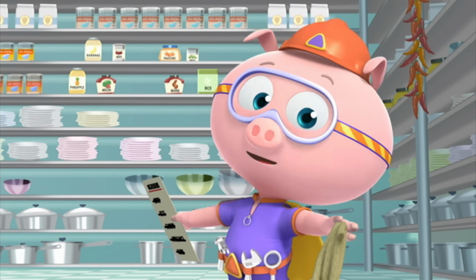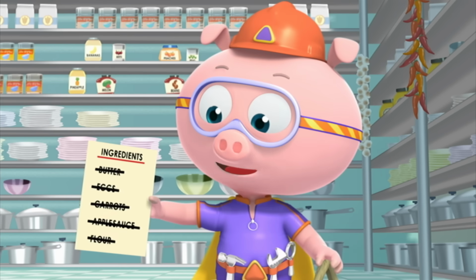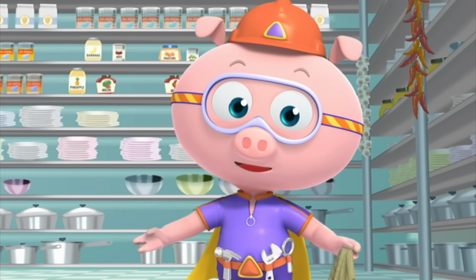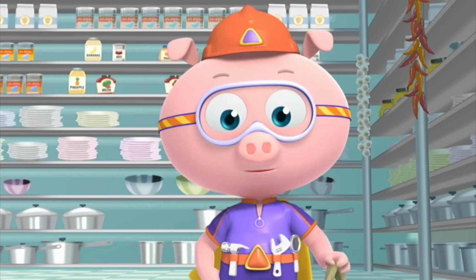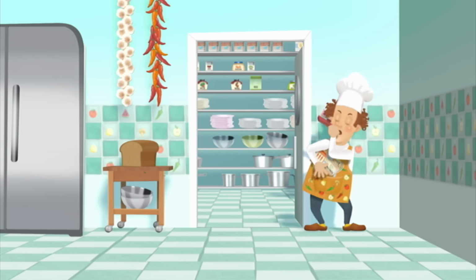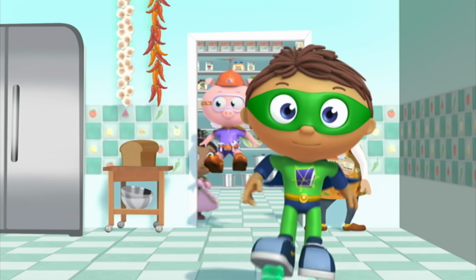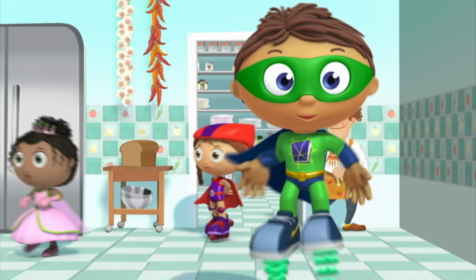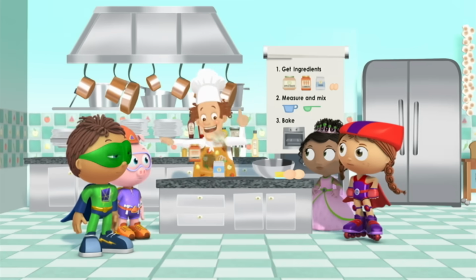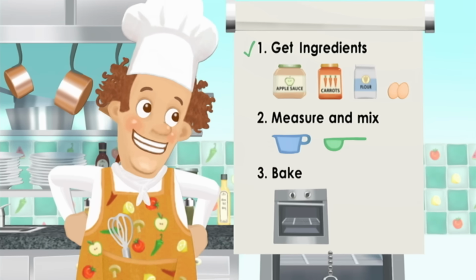Lickety letters! We found the rest of the ingredients on the chef's list. Now we can make our cake. Let's give ourselves a big thumbs up. Be sure to look for super letters. We got the ingredients. That was step 1. Check!